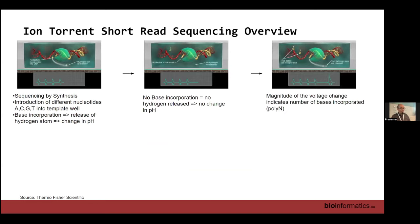This is a repeat of the information shown in the video. The one thing I want to show you that's interesting is that for every base incorporated, it will show a peak for detecting the proton. The thing is that you can detect two side-by-side nucleotides, the same nucleotide at the same time, and you get a double peak. So there are things like that in there.